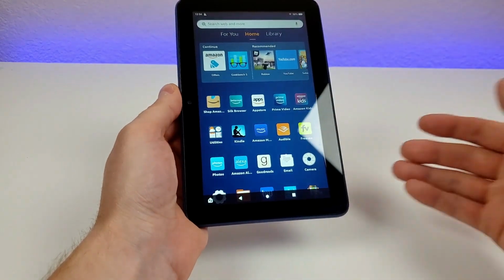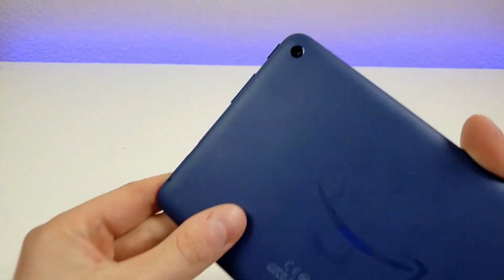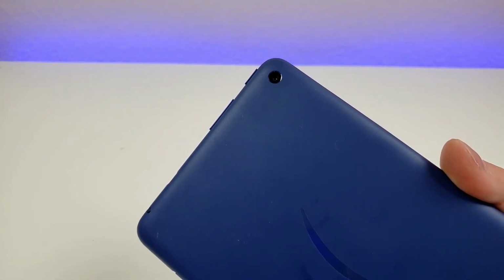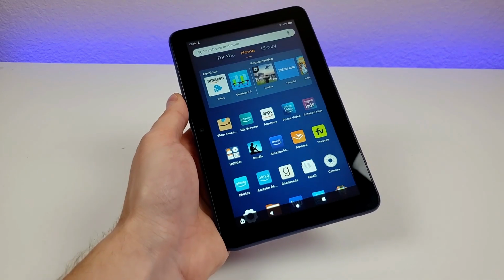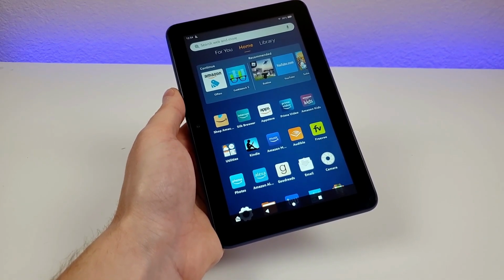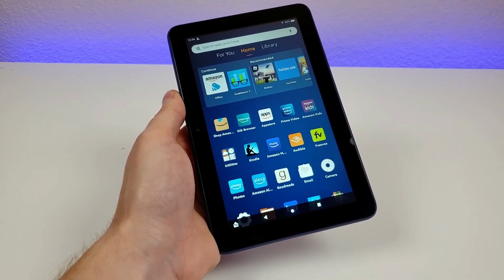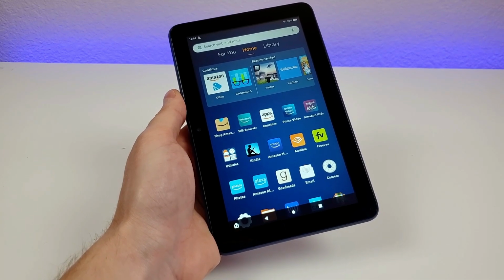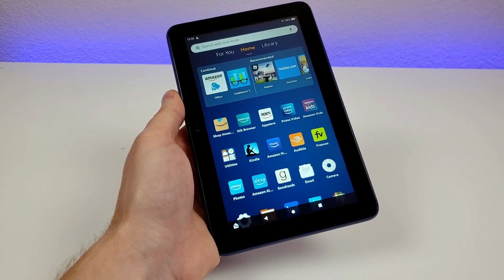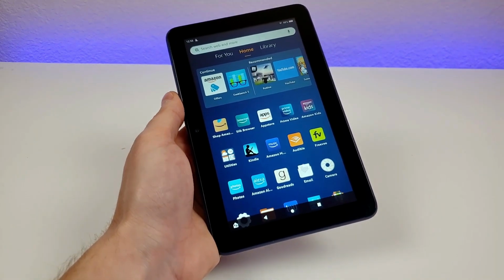We do have a front-facing camera, which is 2 megapixels, and we also have another 2 megapixel camera on the back of the device, and I'll show you some samples from those cameras in a little bit. Now, as I mentioned earlier, this tablet is offered in either 16 or 32 gigabytes, and in addition to that, this tablet does support microSD card expansion. So if you do want to add a microSD card to offload some photos and videos, for example, then that's certainly not a bad idea, considering that we don't really get much internal storage with this tablet as it is.